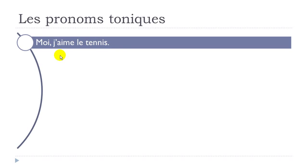Okay, so here you can see that you start the sentence with moi, so me, and then you have to put the pronom personnel, je. In that case you take the e away because the verb is starting with a vowel. But then, j'aime. This j'aime form means I like, or I love. Le tennis. Moi, j'aime le tennis. So basically, if you start with moi here, you want to insist on the fact that you really like, or you really love tennis. Let's see the second example.